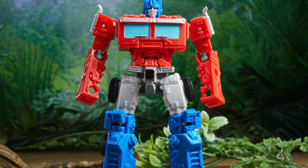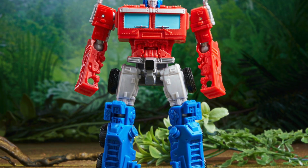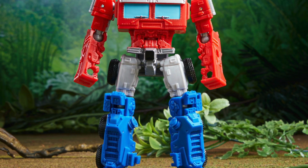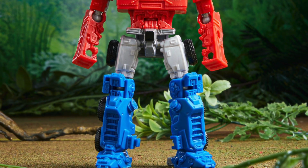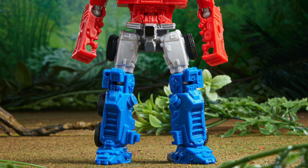Now, this is the traditional kind of G1 cab that he's going to have in the movie, so it does beg the question as to why there are 2 different vehicle modes for Optimus in this gimmick-based mainline, but robot mode-wise, looking awesome, and the articulation doesn't look too bad either.